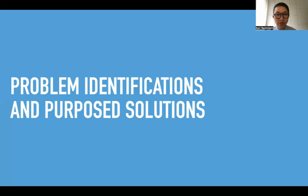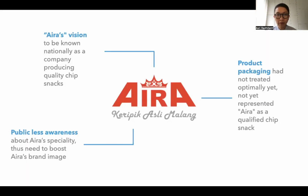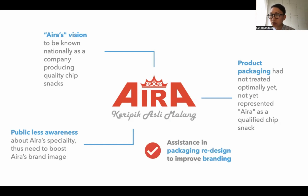Problem identifications and proposed solutions. Our team discovered that the public still has little awareness about AIRA's specialty, while AIRA themselves have a vision to be known nationally as a qualified industry. On the other hand, one important effective medium for branding is packaging. But AIRA's product packaging had not been treated optimally yet. Therefore, our proposed solution is to carry out an assistance program for AIRA's packaging redesign to improve their branding.